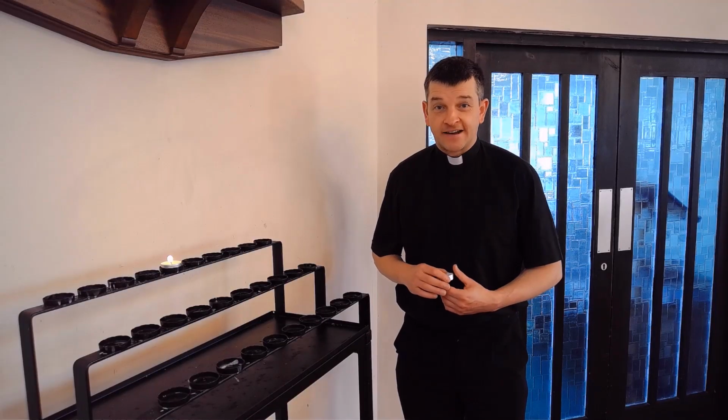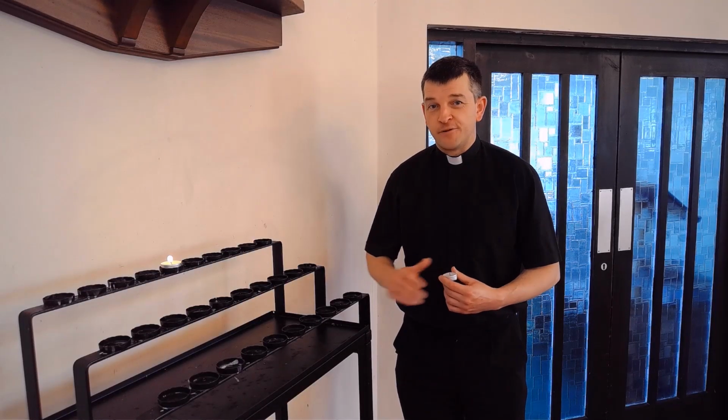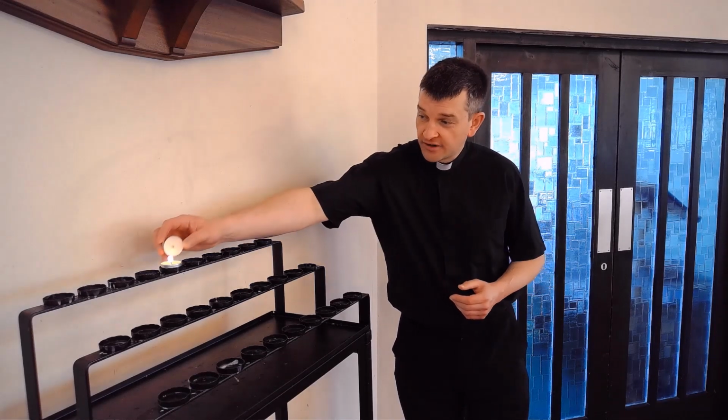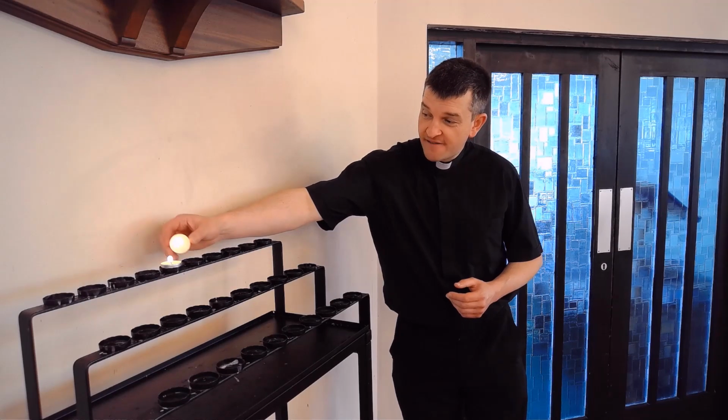If you'd like to light a candle in the church, that's absolutely fine, but there are no tapers or lighters here. That's to make sure that we're not all touching the same thing. So you can just take a candle and light one candle from another. Just bear in mind that you shouldn't have any alcohol gel on your hands. It's very flammable, so make sure that any hand sanitizer is completely dry before you come near the candles.